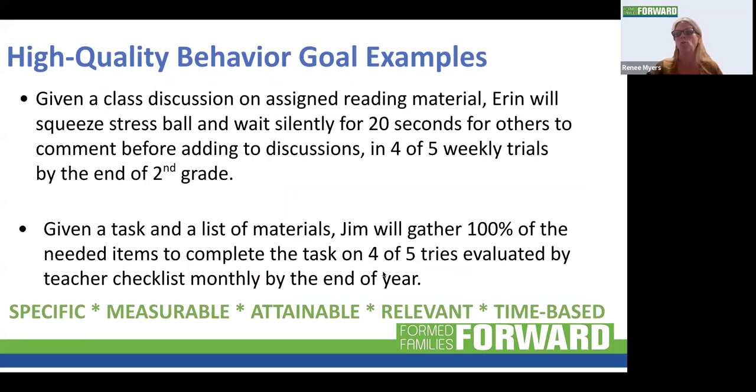Here are two examples of high-quality behavior goals. Given a class discussion on assigning reading material, Aaron will squeeze the stress ball and wait silently for 20 seconds for others to comment before adding to discussions in 4 of 5 weekly trials by the end of 2nd grade. Given a task and a list of materials, Jim will gather 100% of the needed items to complete the task on 4 of 5 tries, evaluated by teacher checklist monthly by the end of the year. These are both written to increase desired behaviors and contain the SMART goal elements.